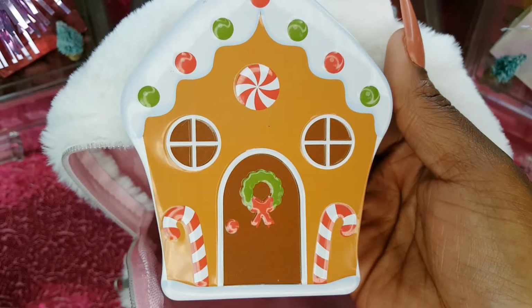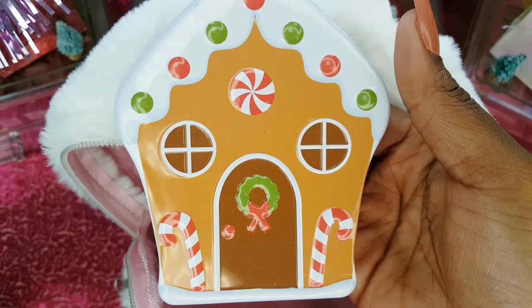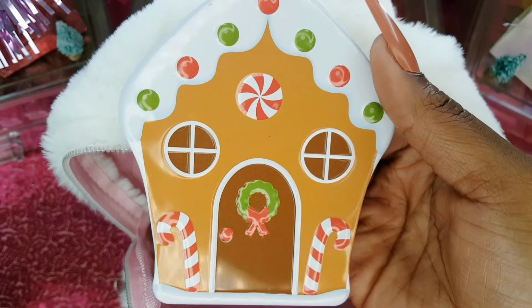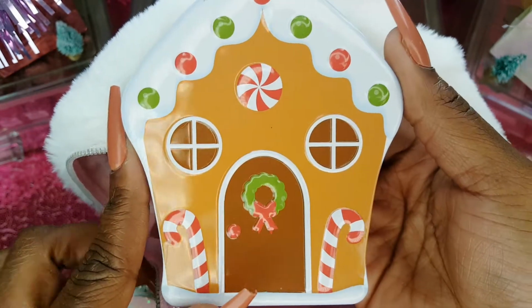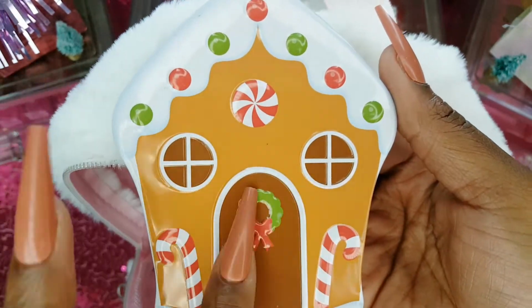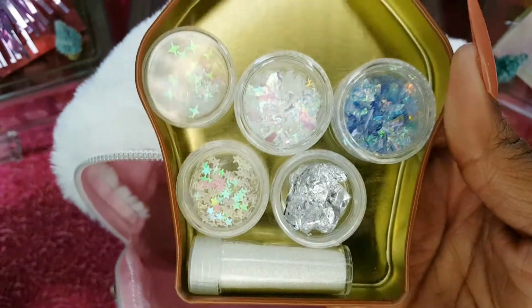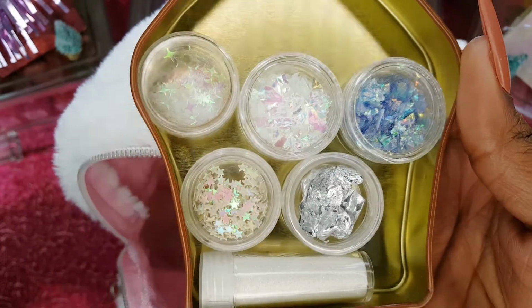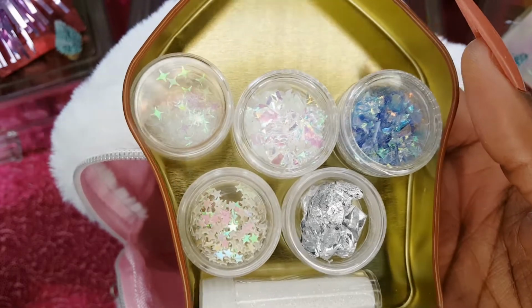I purchased this adorable gingerbread house tin from, I want to say Dollar General or Dollar Tree. Either way, it was only $1, and it is so cute. I love the candies, a little wreath on the door. And in here, I just have some different winter themed glitters, in my opinion.